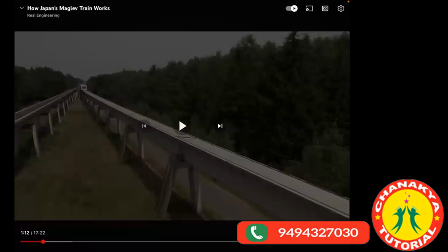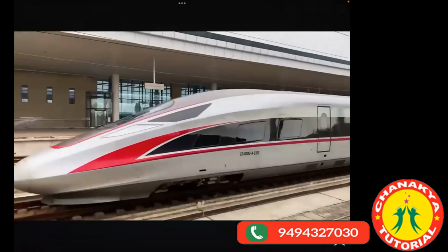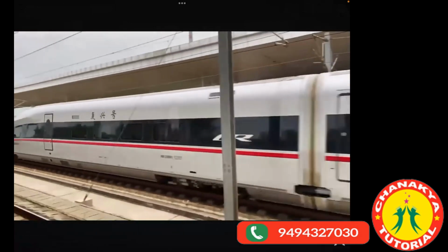But if the distance is less, like they have spoken about the Shanghai Airport, which is in China, then the moment they increase the speed, they have to decrease it because the station has come. So that is a drawback. Slower than the top speed of conventional high-speed rail.